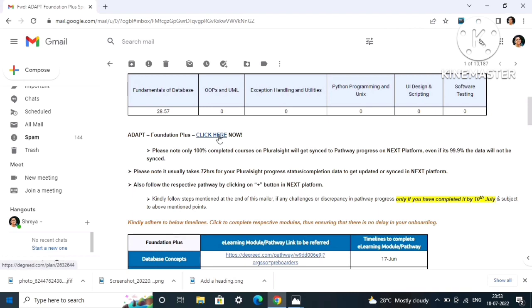You need to complete 100% of all the courses on Pluralsight so that you get synced to the next platform. It is mentioned here: please note only 100% completed courses on Pluralsight will be synced to Pathway Progress on the next platform. Even if it is 99.9%, the data will not be synced. So for your data to get synced in the Pathway Progress, you should complete 100% of all the courses, all the modules that are mentioned.